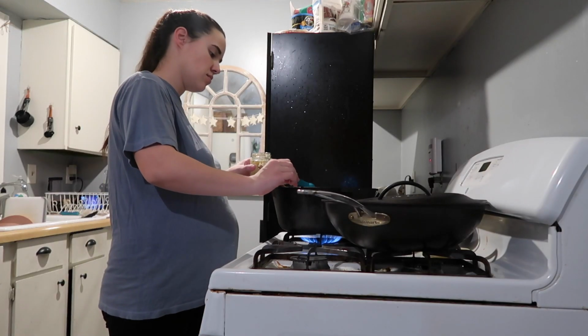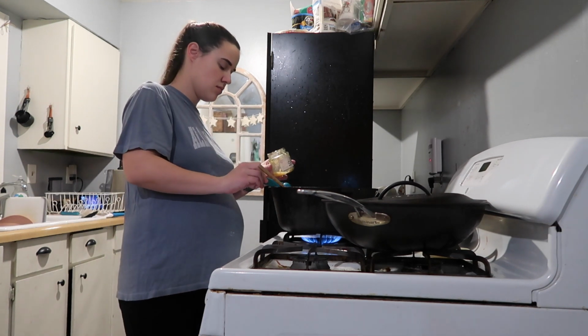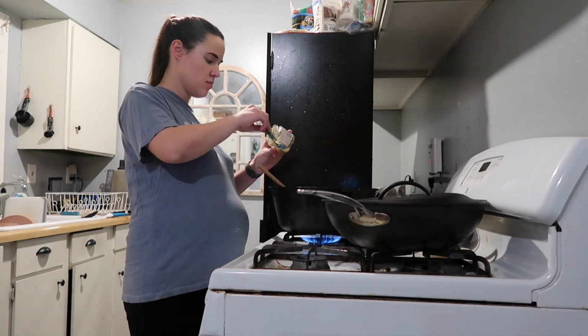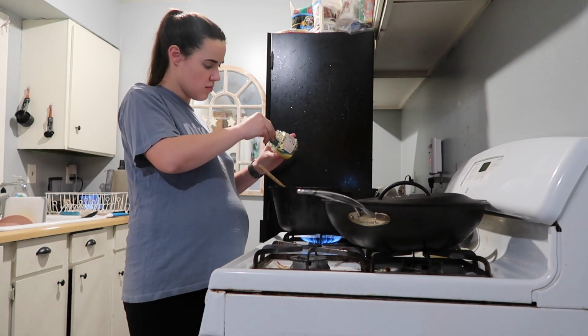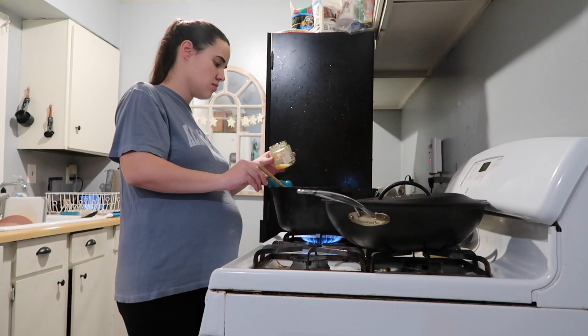The next step, I have some butter already melted after I took the potatoes out, and I added the onions and cooked them until they were soft. Now I'm adding the garlic, and then next we're going to start whisking in the flour and cooking it for a minute to remove the raw flour taste.